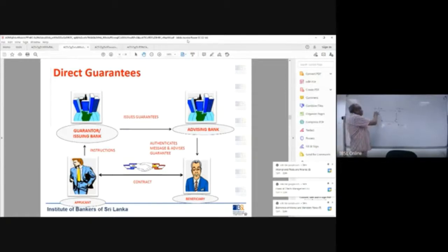Now, for example, if the issuing bank is one of the banks in Maldives, then definitely they have to advise a guarantee to the correspondent bank, People's Bank, and request People's Bank to advise a guarantee to RBI. Right? Other than that, nothing.